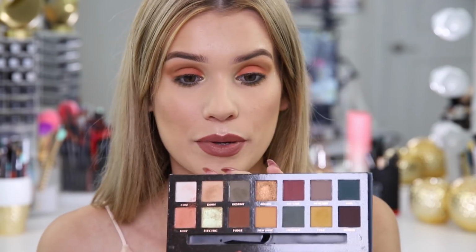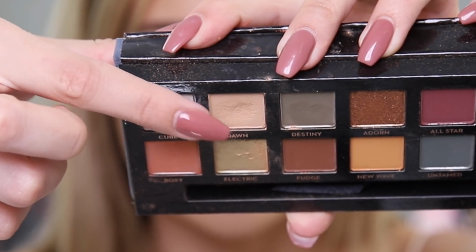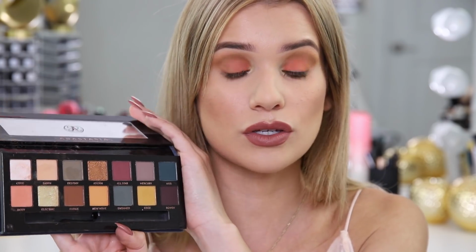And I was thinking that people were being just dramatic about the fallout. I'm like, it can't be that bad, and a little fallout usually means it's a good shadow. This is from a one-time use of Dawn, and it's already like a huge dent in the pan. It's a little disappointing, and I hate that I ended up agreeing with a lot of the other reviews that I've seen out there. I'm really hoping that ABH heard everybody's criticisms and really takes them into consideration and maybe reformulates the palette, because I do love the colors. They're so, so pretty.